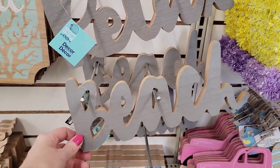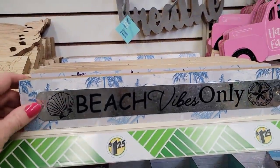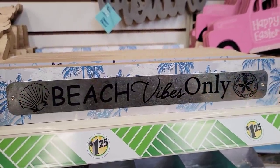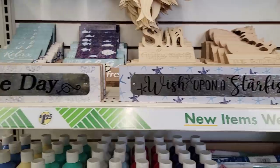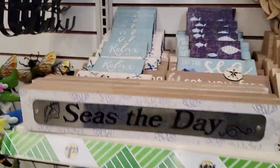And I love this rustic gray color. They also have three different ones of these. These are 13.5 by 2. They have the galvanized on the front. These are solid pieces. And they are screwed in there, so you can always take the screws out.